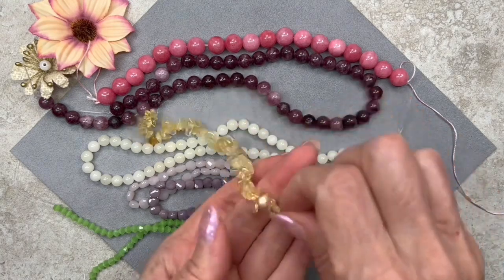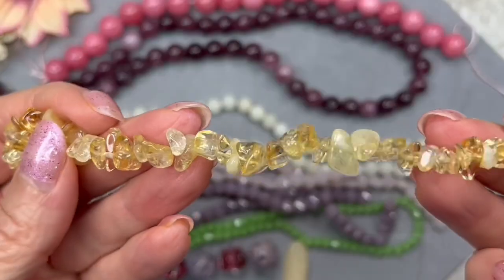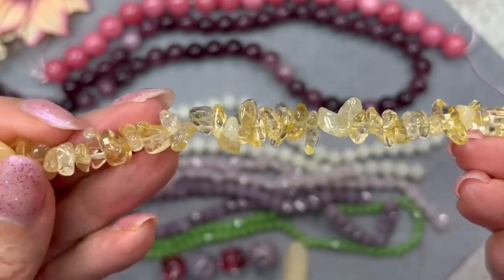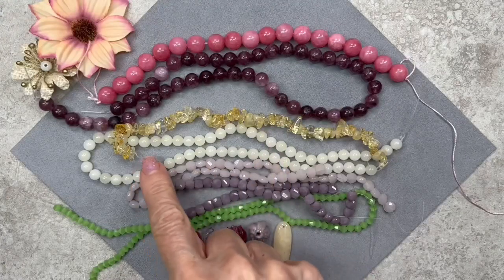And I really, really do love citrine, guys. It's such a gorgeous gemstone. Look at that. Look how pretty these chips are. We have some that are more opaque than others. And they're in that beautiful yellowish color. It's so pretty. And here we have a strand of yellow jade.